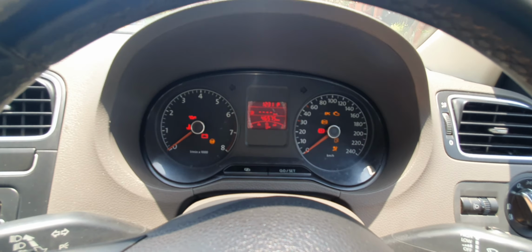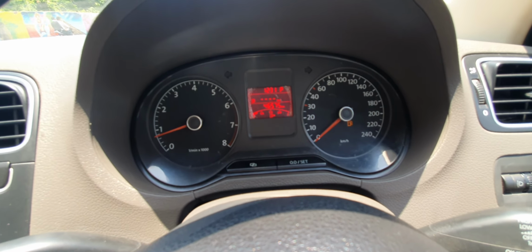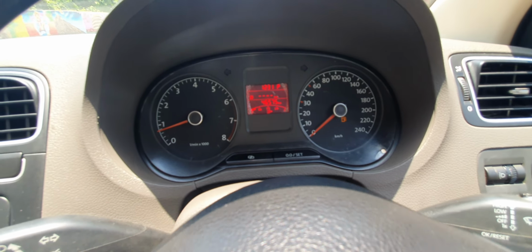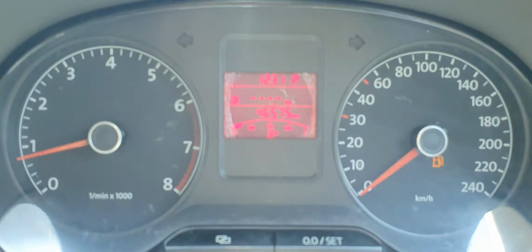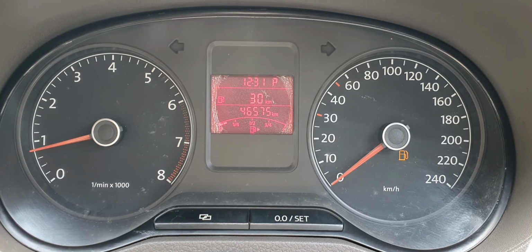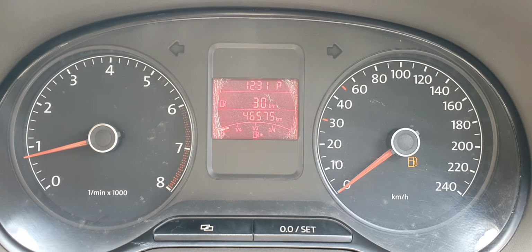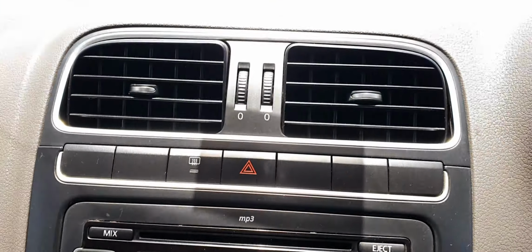The weather in Bombay is really hot right now. I will have to turn on the AC, and the car engine is on now. So as you can see, there are no malfunctions on the car. It's done 46,575 kilometers. The air conditioning has been turned on. The AC is doing a good job.